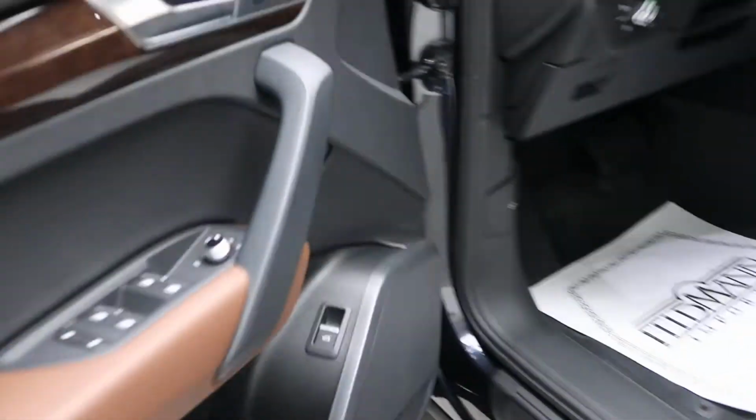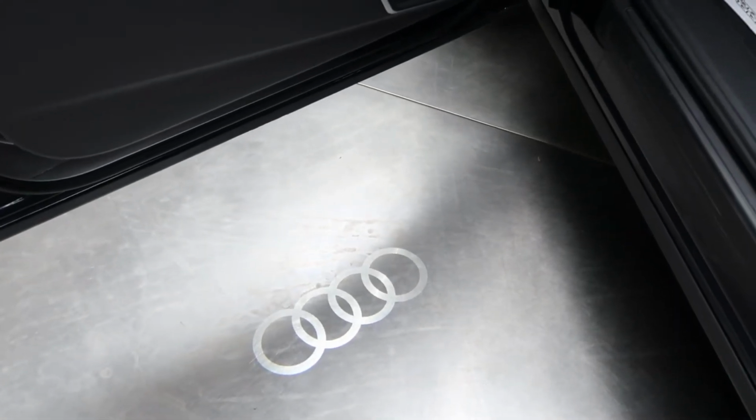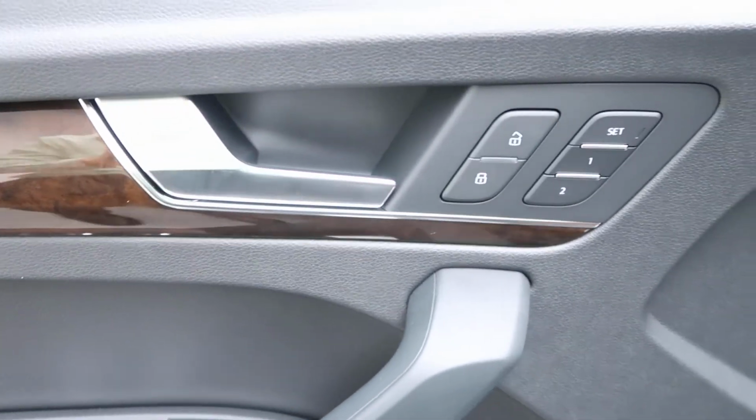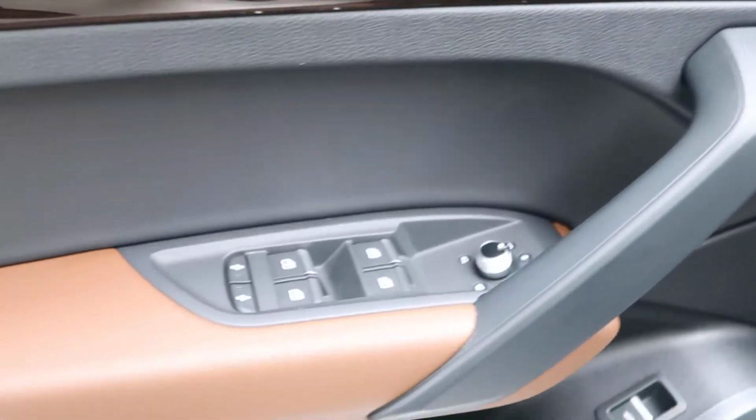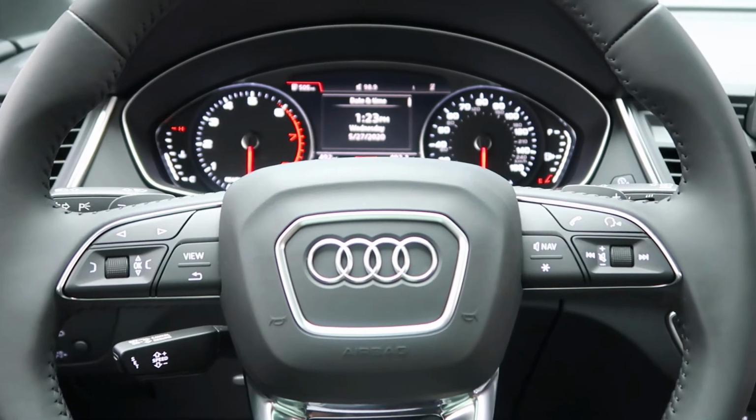Coming up front, we've got a keyless entry, an LED logo for the Audi when you open the door. Nice wood trim. Memory seats, power windows, power seats. Hopping in. This car still smells brand new, very low mileage.